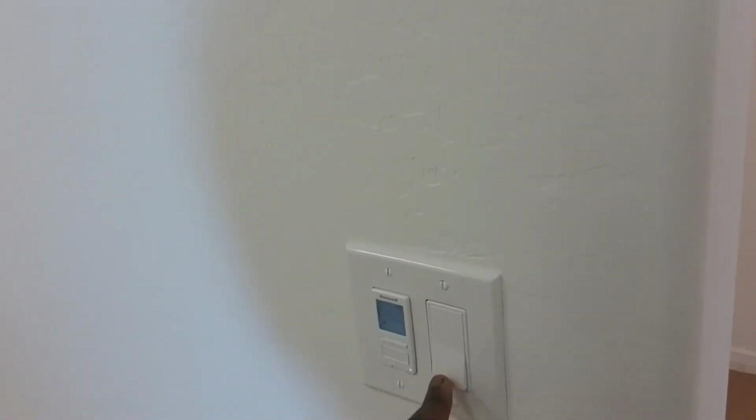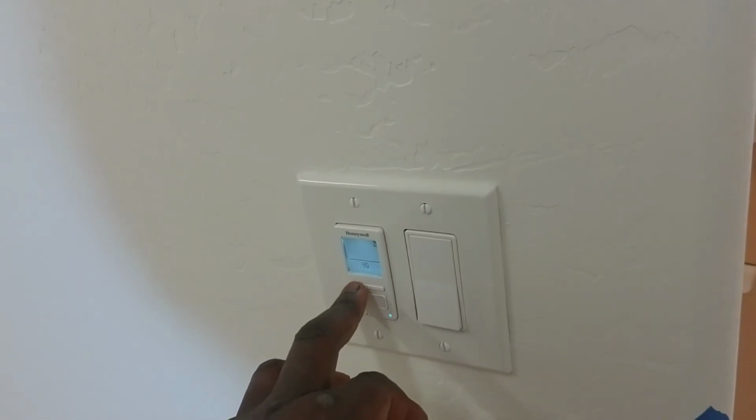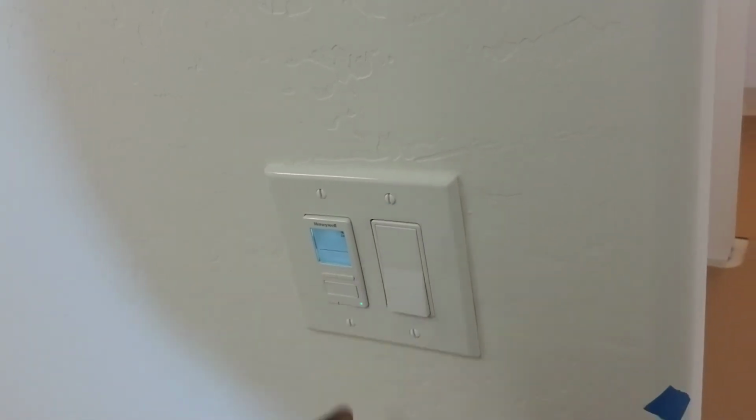Another bedroom. Bathroom. Look at this. They got the fan on. Look at it. I don't know what I just pushed, y'all. Got the fan on up there. I was trying to turn the fan off. But oh well.